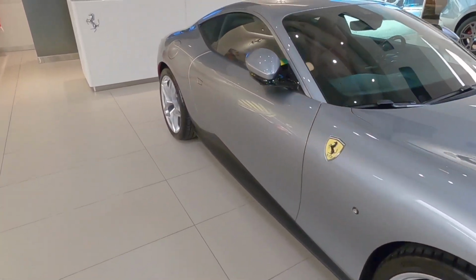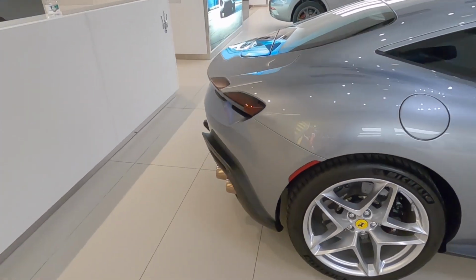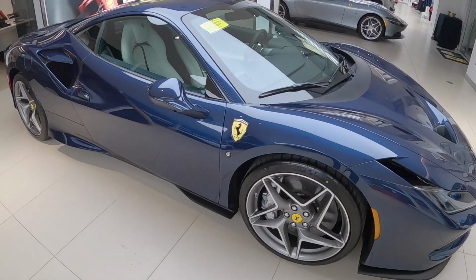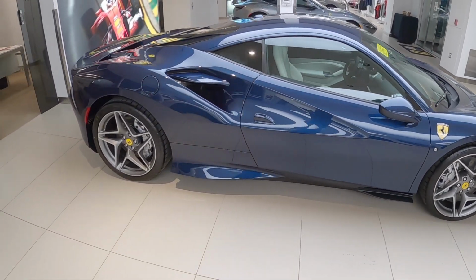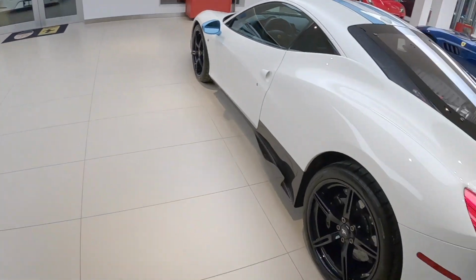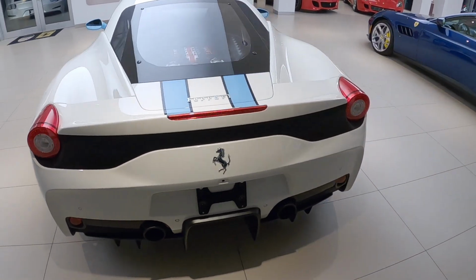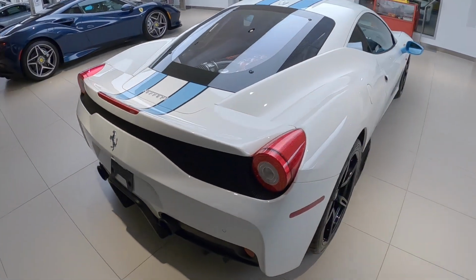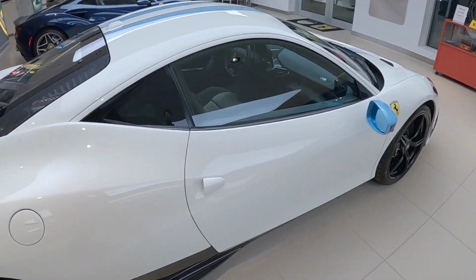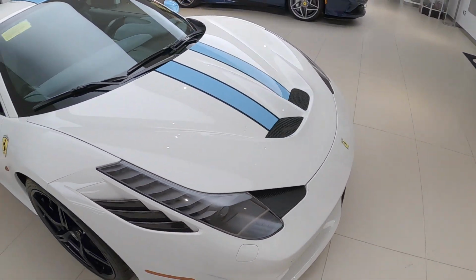Beautiful. Right here we have the F8 in a really classy blue color. Then over here we have an absolutely gorgeous 458 Speciale with the amazing blue stripes. This is one of the most unique and beautiful specs I've ever seen on one of these.